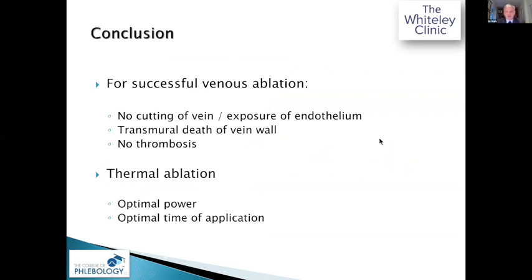So in conclusion, I'd like to thank Dr. Omar and Dr. Ayman again for inviting me. But I think this is what I've sort of done for the last 20 years. And I think the most important thing is never cut a vein if you can help it, and never expose the endothelium. Try always to get transmural death of the vein wall.